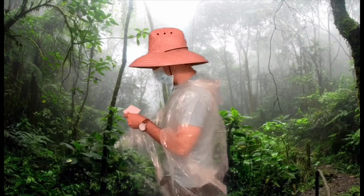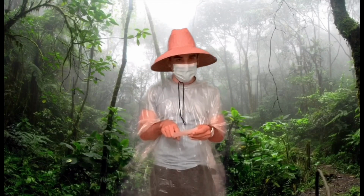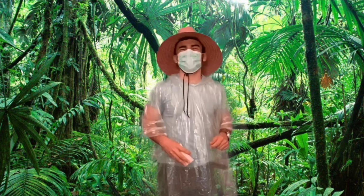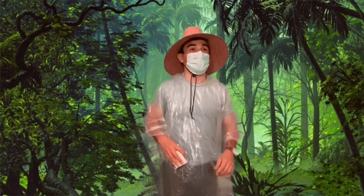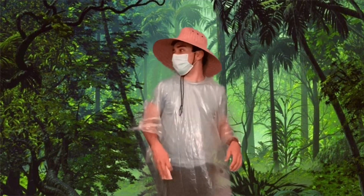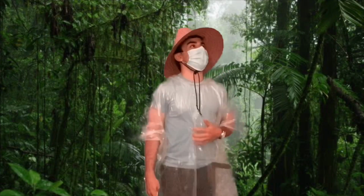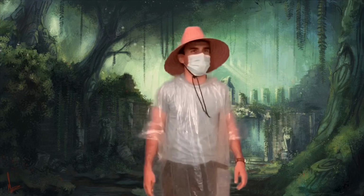Now, the map says that I'm right here and I need to get over there. This way. Sweet, the rain's cleared up. Although it's a little humid. Man, there are a lot of animals out here. Pretty friendly. Just hoping I don't run into anything too dangerous. Or any dangerous plants, you know what I mean? But I gotta say, pretty beautiful out here. It's getting a little darker.